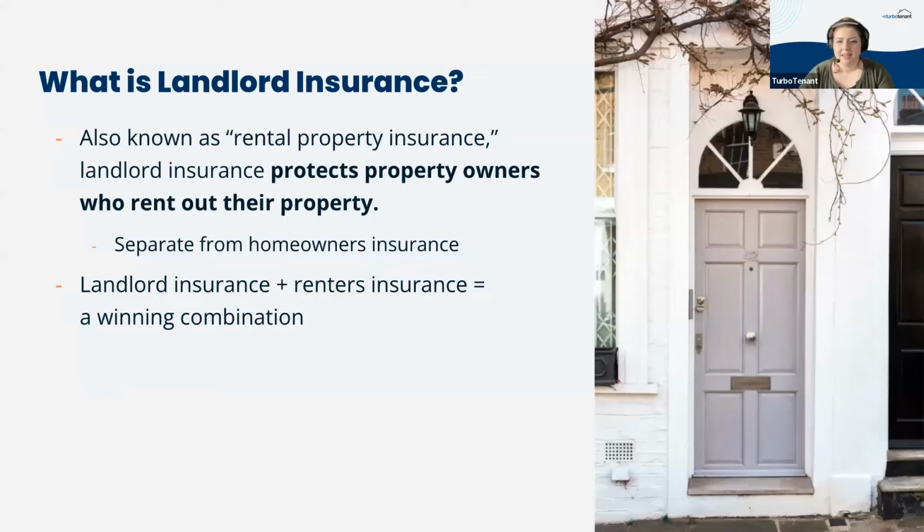All right. So first off, most important, what is landlord insurance? Landlord insurance is also known as rental property insurance, and it basically protects you as a landlord when you are renting out your property to others. It's different than homeowners insurance, and we will make sure you know that by the end of today. Homeowners insurance only applies if you live in the property. Landlord insurance only applies if you do not live in the property.